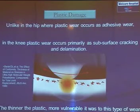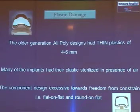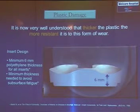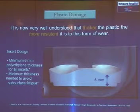And over a period of years, it has now been realized that actually the plastic damage in the tibia, in the knee, occurs a bit differently than in the hip. In the hip, it is abrasive damage, and therefore it is a totally different mechanism in the knee, where it is subsurface cracking and delamination. In the knee, the thicker the plastic, the more resistant it is to plastic failure. And therefore, as you now see, almost all companies across the world have changed their insert thickness to a base minimum of actually 8 millimeter, and Zimmer actually gives the base minimum as 10 millimeter as the entry point.